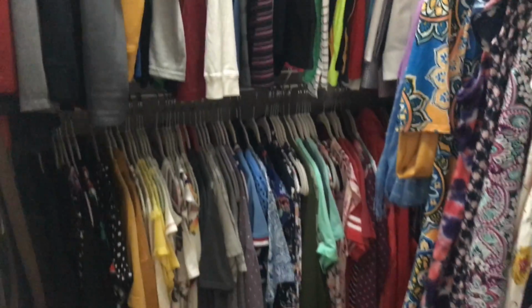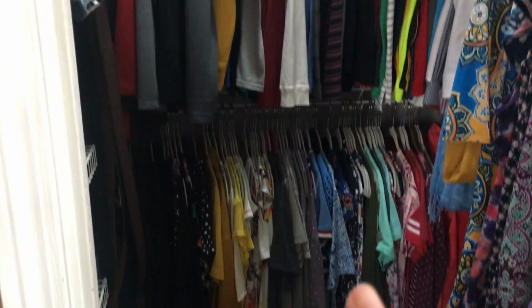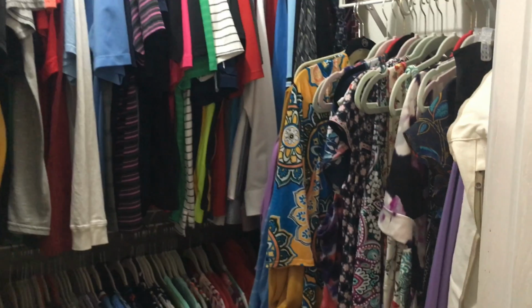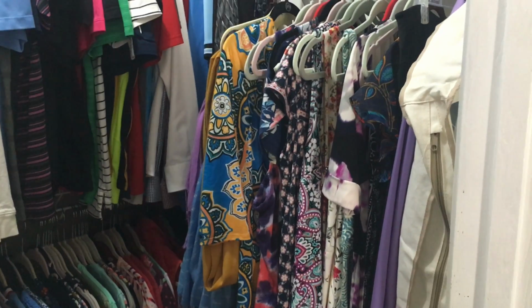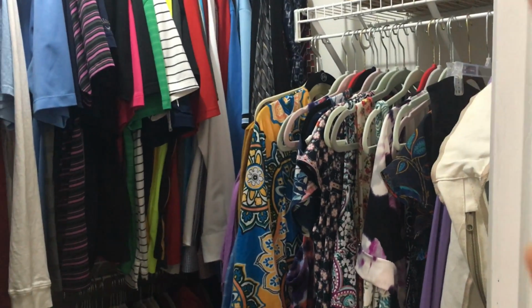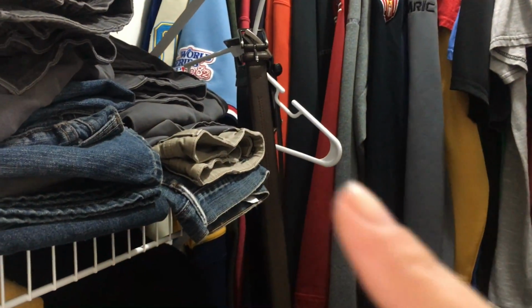Today we are in the master closet. I'm going to go through my clothing, which runs all along the bottom here. My husband's stuff hangs up top, and then we share this long hanging stuff, which you can see is mostly dresses, but he has his suit hanging here, and ties up there, and he also has belts hanging over here.